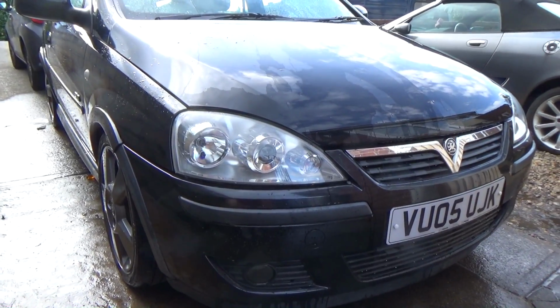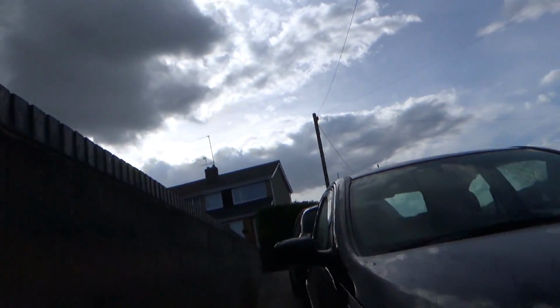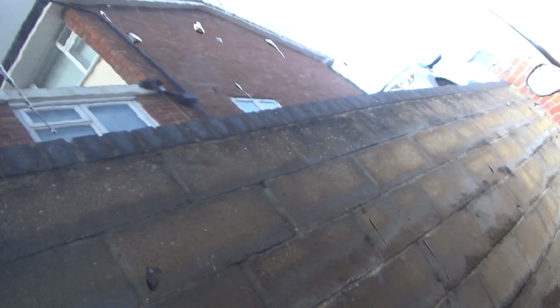Okay, so it's about as clean as I want there. I don't know if you can see it on the camera, but it's now raining on me, so I'm not even going to bother drying it or anything like that. I'm just going to leave it.